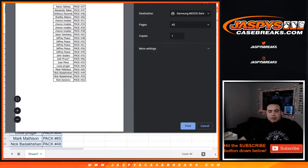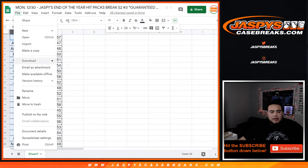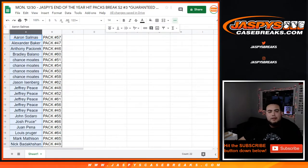57. Now let me also print out these labels for this break. Makes it a lot easier for everybody, do all the work as we go on.